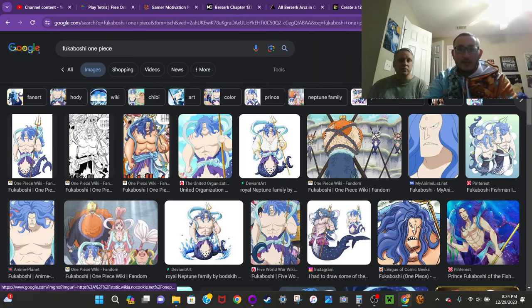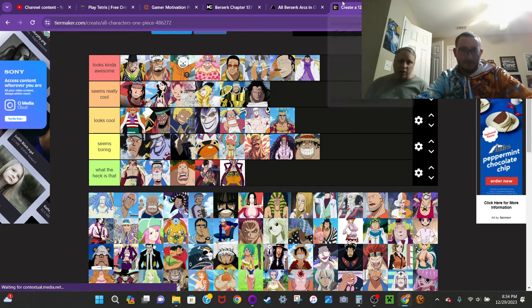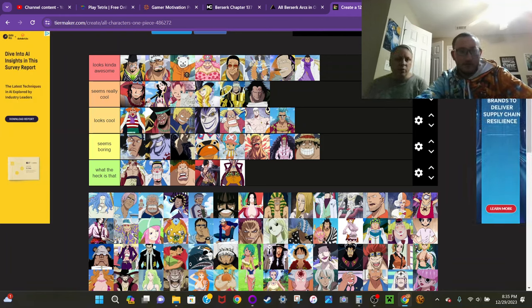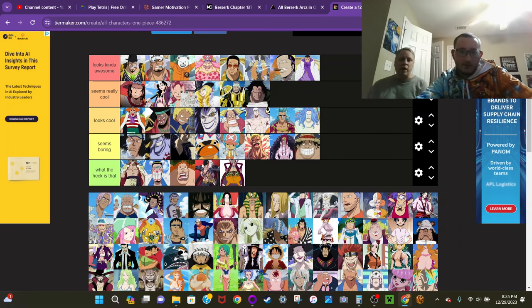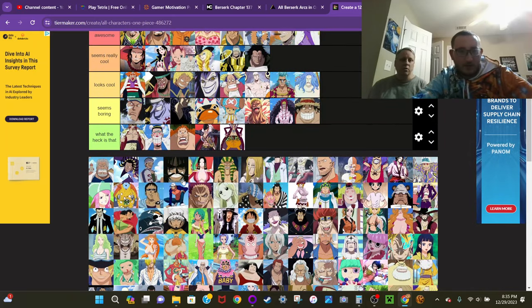Okay. This is Fukuboshi, and he is another fish man. I mean, as I said, they tend to vary in design. It looks like they took Poseidon and stuck a mer-tail on it. I think his design looks pretty cool, personally. I'm getting the whole Poseidon vibe. We got the trident. All right. We'll give him looks cool for the release-the-Kraken vibes. Okay. I actually don't remember the name, but this guy's wearing a skip him.